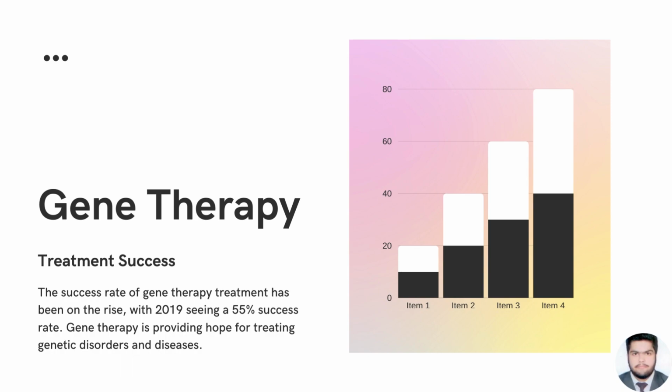Gene therapy treatment success. The success rate of gene therapy treatment has been on the rise, with 2019 seeing a 55% success rate. Gene therapy is providing hope for treating genetic disorders and diseases. Item 1 20%, item 2 40%, item 3 60%, and item 4 80%.